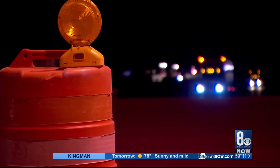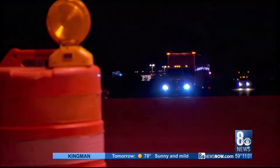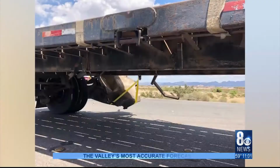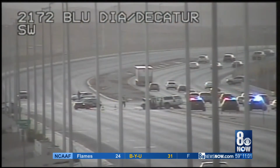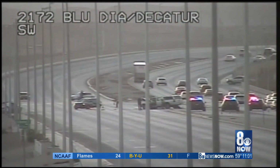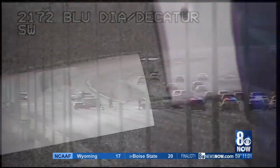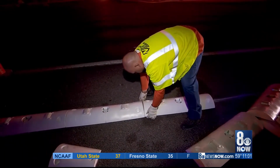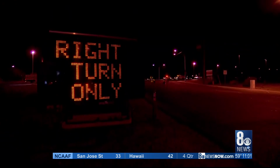The medians come after deadly crashes at both intersections. Nevada Highway Patrol says a woman driving recklessly on Blue Diamond hit a semi-truck turning left from Torrey Pines in May. Another driver slammed into a car turning left onto Blue Diamond from Lindell in December. These curbs will prevent similar situations in the future, but some don't like how this changes their commute.